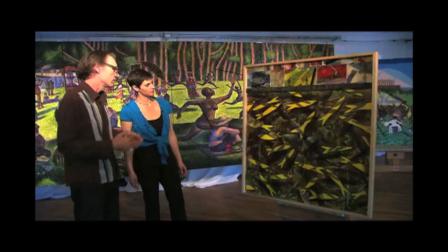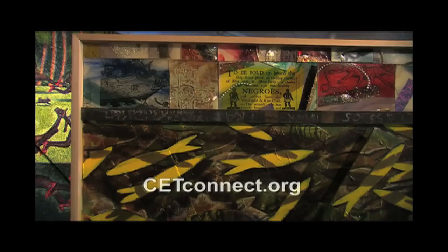And in the main part of the painting, Brian has used painted over wood relief images of slaves falling through the water and fish to convey the death, the tragic end of these individuals. But also, in spite of this appalling subject matter, the work is, I think, a real celebration of life through the way that it's been made.